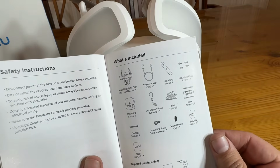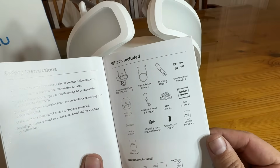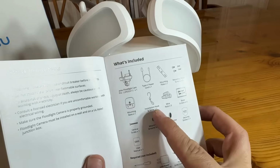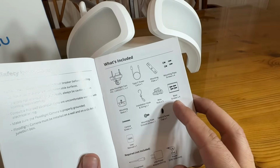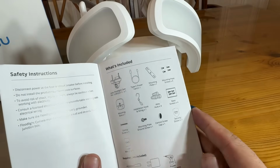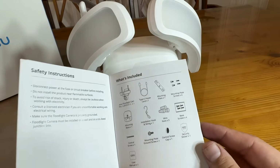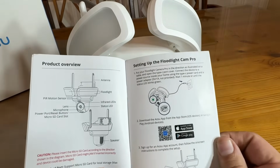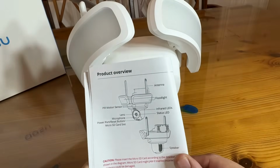Now, within the box is the floodlight camera, the Type-C cable, the mounting apparatus, the plates, the mounting base, etc. The installation hook. Oh, that's nice. They give you a little hook to hold it while you're installing it. 3 wire nuts, the base screws, etc. Security, and even a screwdriver and power adapter. And I mean, what you need is the security driver, USB adapter, and the drill. There's your connection for the app itself.